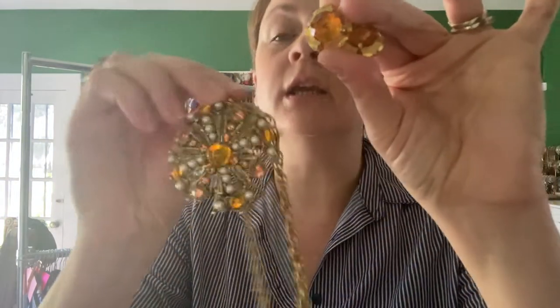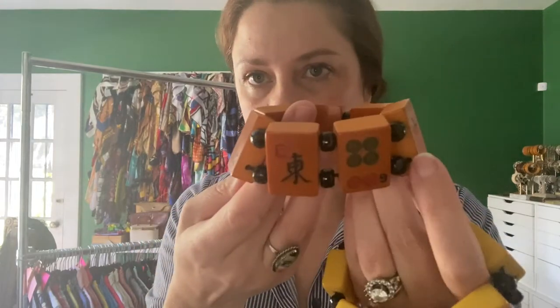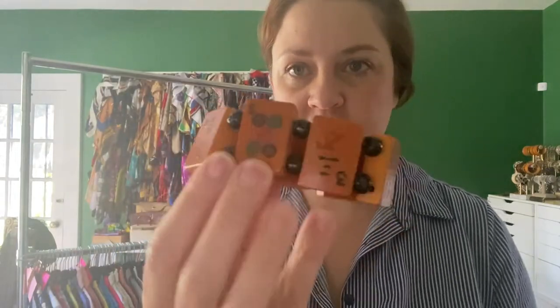This with these earrings, and again, it is $15 for the set. And I have two of these. The elastic is kind of busted. $15, great deal. A little bit of a darker one, $15. I think a lot of people take these apart and make different things with them, but it's $15 for each one of these. So this is $15. This is $15.